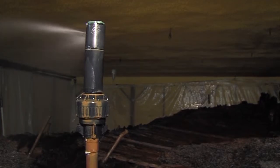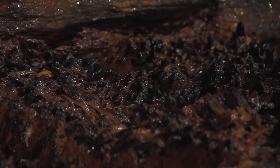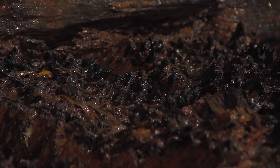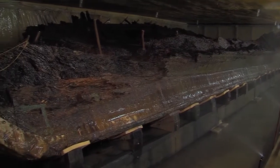Sprinklers come on several times a day, which is important to keep what's left intact. The spray right now keeps the timbers of the hull wet. If we did not do that, what you would have is uncontrolled drying. The cell walls would collapse because they're filled with water, and she would literally fall apart in a matter of weeks. And keeping the De Brock together is crucial.